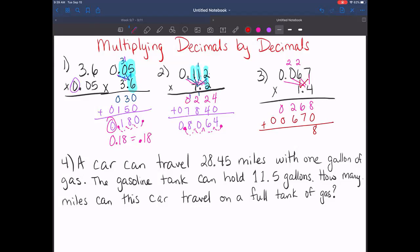8 plus 0 is 8. 6 plus 7 is going to be 13, so I write the 3 down, carry the 1. And then 6 plus 2, which is 8, plus 1 more is 9. And then 0 and 0. Now, how many decimal places do I have in this problem? Rick, I think you showed me 4, right? So I have 4. 1, 2, 3, 4. So I'm going to take my decimal that's back here. 1, 2, 3, 4. And that is my final answer. Any questions on these three?